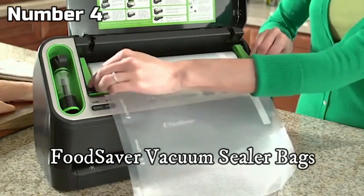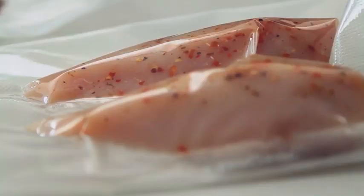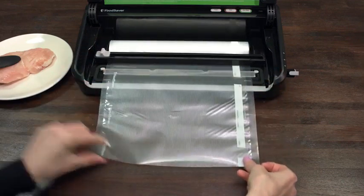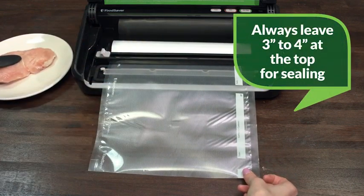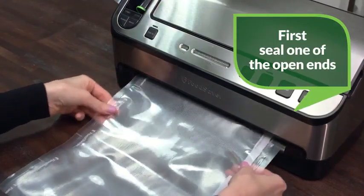The Food Saver Vacuum Sealer Bags by Food Saver offer exceptional quality and performance for storing food items effectively. With product dimensions of 8.63 x 7.63 x 2.63 inches and weighing only 8 ounces, these bags are designed to provide convenience without compromising on durability.